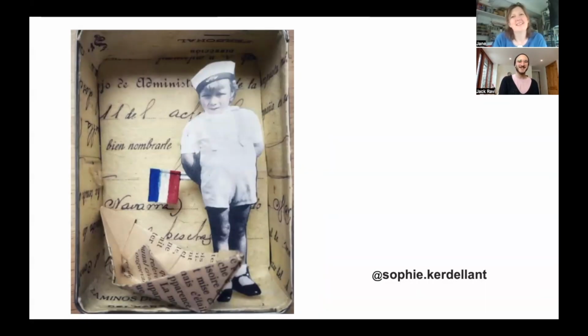Just gorgeous, isn't it? Adorable. Yeah. So this is quite similar to one of the projects in the book, isn't it? I can't remember what page. One of the 1 hour projects, which this clearly didn't take 1 hour. A lot of work's gone into this. But yeah, we've got a project sort of lined with paper like that. I love her little boat that she's made as well. So cute. And the flag to make sure that he's a French sailor.